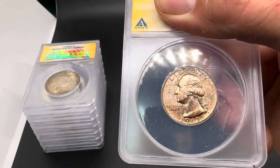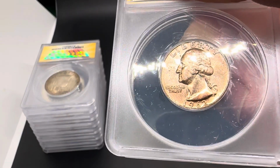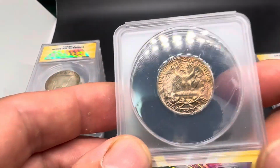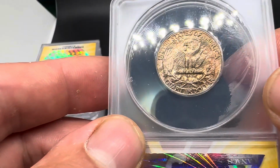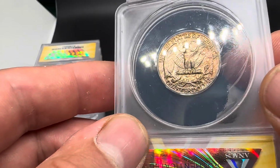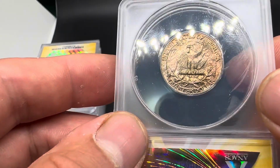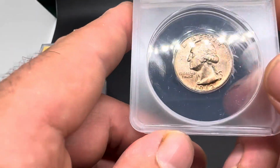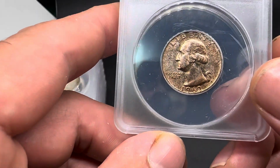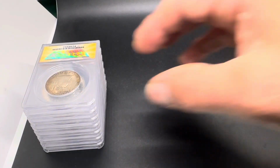Next up, got a 62 Philly Washington quarter. Some toning, not necessarily good or bad toning, just kind of neutral. This one was another one that was in the ICG holder, if I recall. It was like a 67 or something stupid like that, and it came back 65. That's probably not because of the marks on it or anything. I think it just doesn't have enough luster, eye appeal, to go any higher than that. And I agree with that.